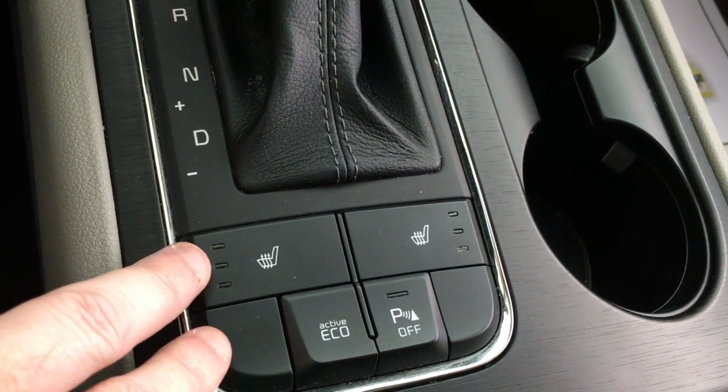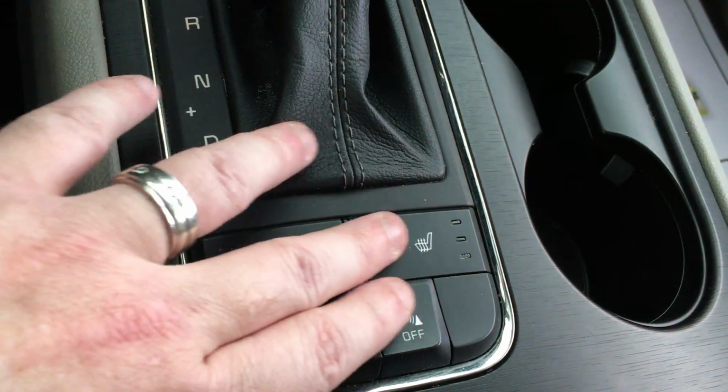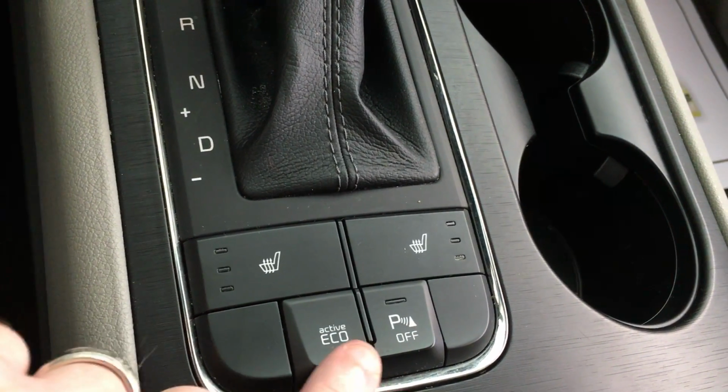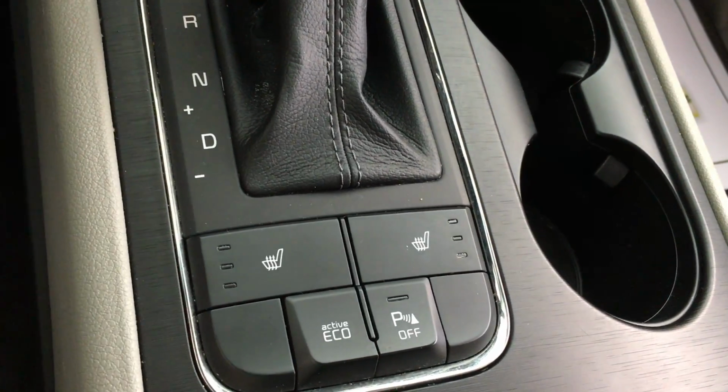Also want to show you this vehicle does have heated cloth front seats, which is a nice option as well. Here's where your parking brake is, and then this is economy mode for your engine to change your shift points, give you a little more efficiency.